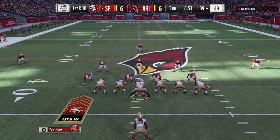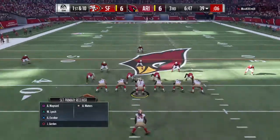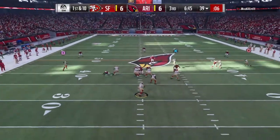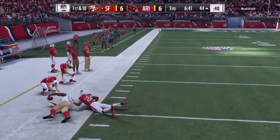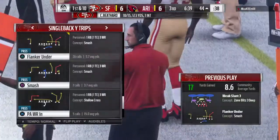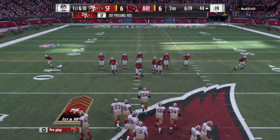Here we go now. Blue 90. Blue 90. Here we go. Now looking to throw. He's got a man. That's caught. Left sideline. 17 more yards on that one as they keep the drive rolling.